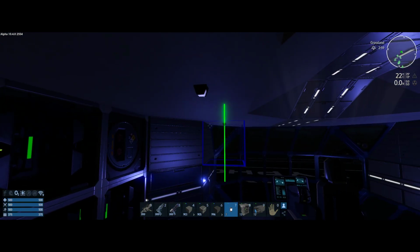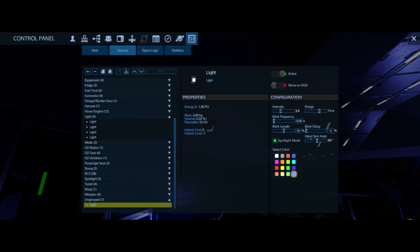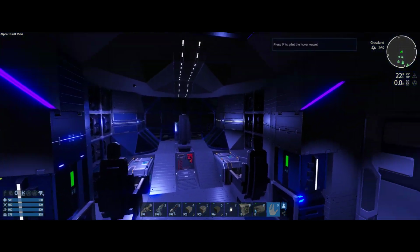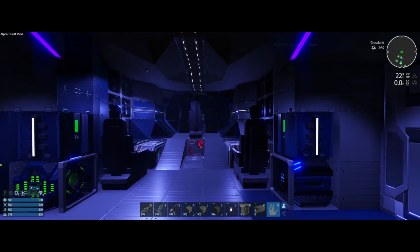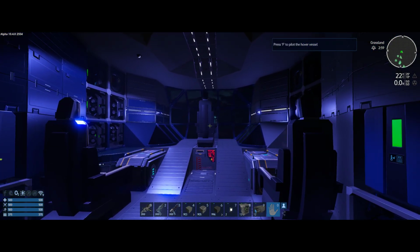What I'll do a lot of times to make this brighter without actually making it brighter is I'll mess with the spotlight angle. So I'm going to increase this up quite a bit. Now you can see it covers this whole area over here, so it's illuminating more air, just more space. Then again, I don't have any problems with the lights that were already there either. I think they look pretty good.